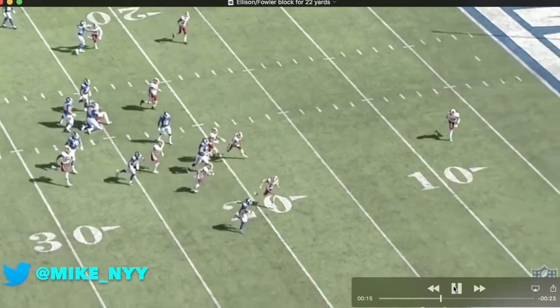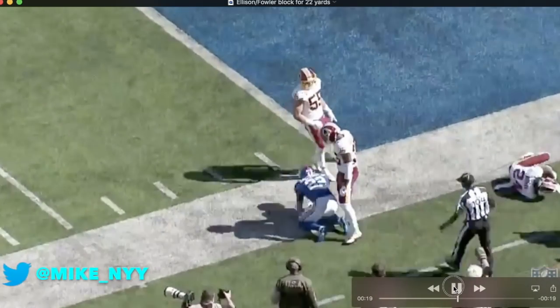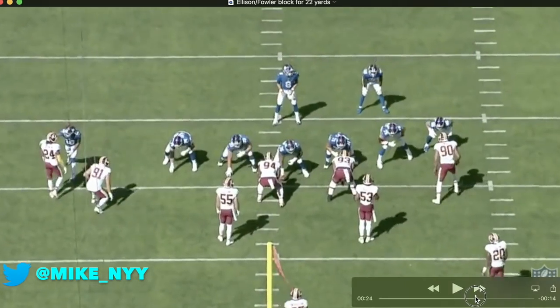And Wayne Gallman has the outside to himself. I think that's Josh Norman. Josh Norman's not the best tackler. He does get laid out there at the end by the safety. We'll watch from this angle here.